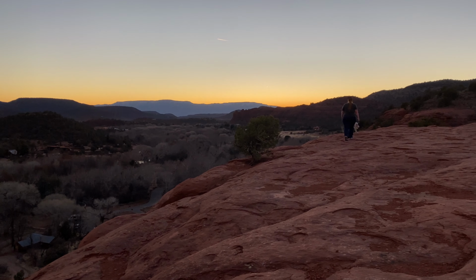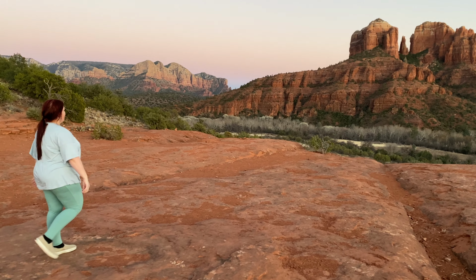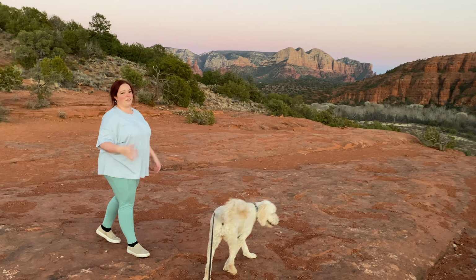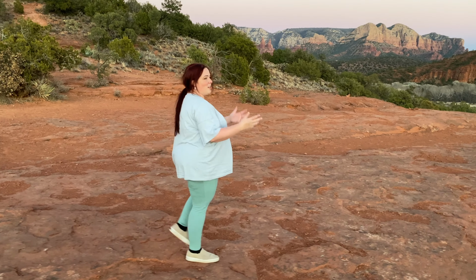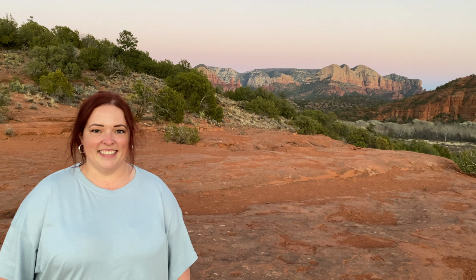I think it's a far better deal going to somewhere like this. This is the stuff that makes me feel alive. This wide open space, beautiful surroundings where you can't really see anybody. Definitely come here. You're welcome. I just saved you a bunch of money.